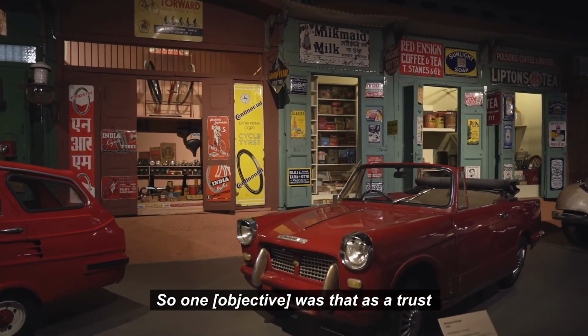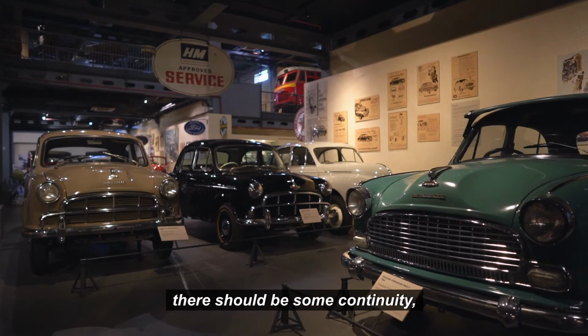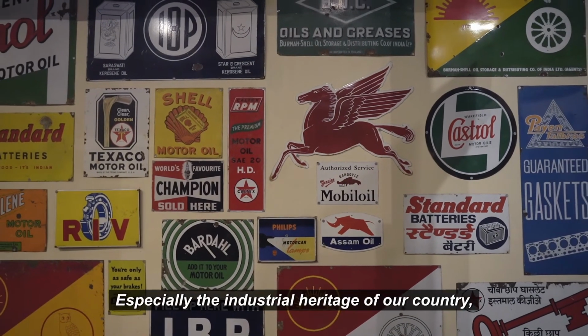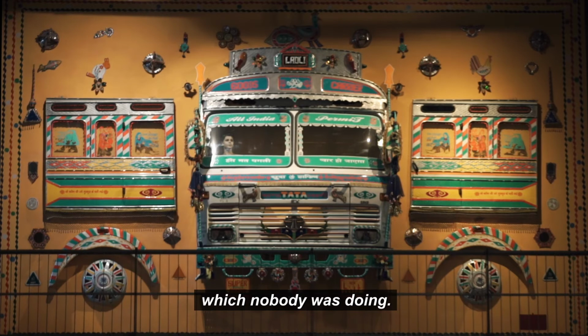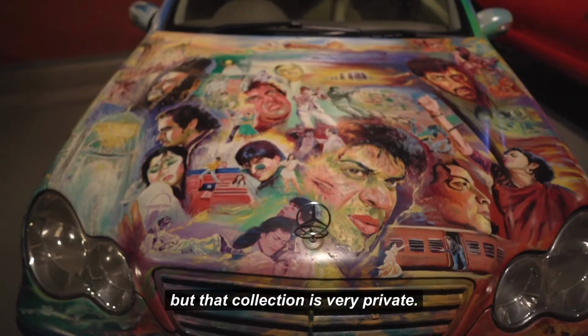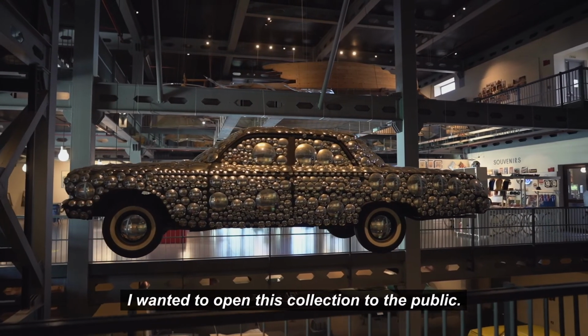So one object was that as a trust, there should be some continuity. Number one, of preserving the heritage, especially the industrial heritage of our country, which nobody was doing. There are collectors everywhere in India, but that collection is very private. I wanted to open this collection to the public.